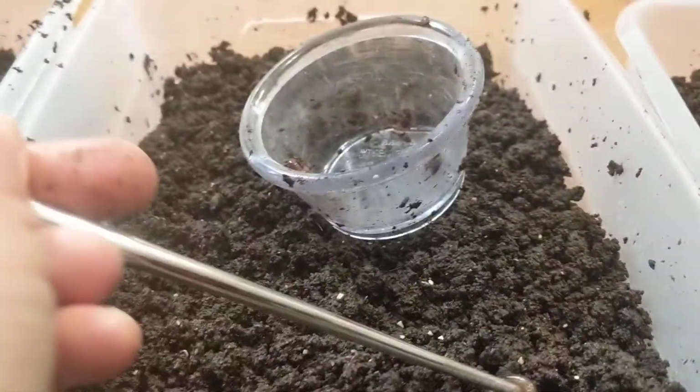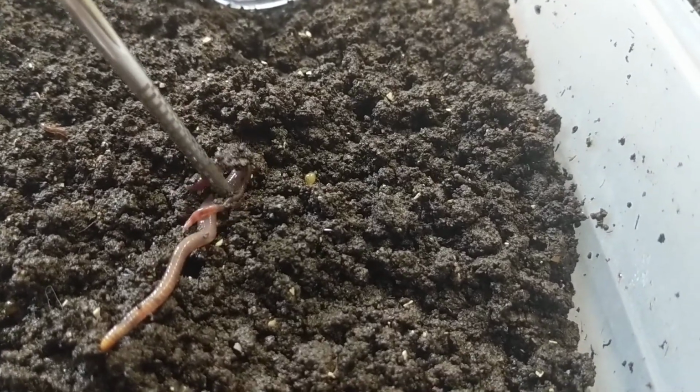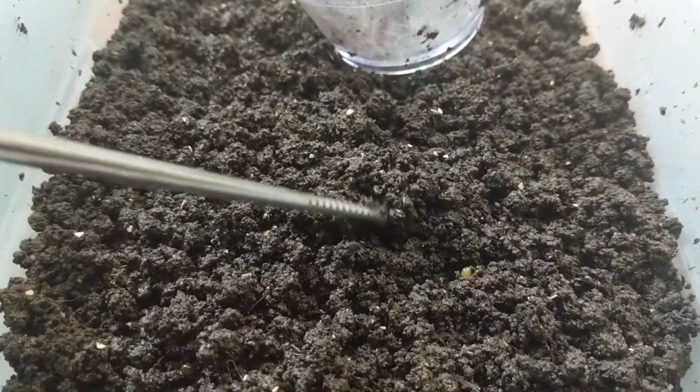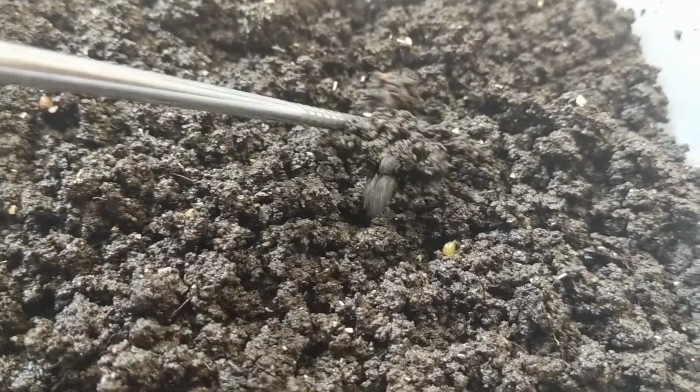Then there's the adults. Yeah, you're probably thinking, little creepy with the whole chopstick thing. That's a really good size wisp. He's been hatched for a while. And there's one of the adults. And another wisp. Another wisp. And another wisp. They are quick, I tell you.